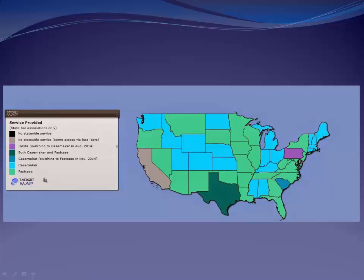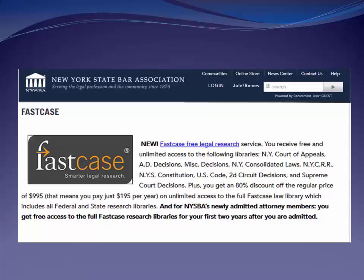Now we're just going to spend a few minutes before I wrap it up here talking about FastCase. So here is a list that talks about the legal research platforms that are available for free to people who are members of their state bar. And here we are in New York. So if you click on that, it's telling us from the State Bar Association website that if you're a member, you receive free and unlimited access to basically the New York libraries in FastCase.